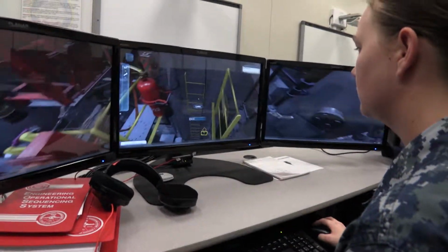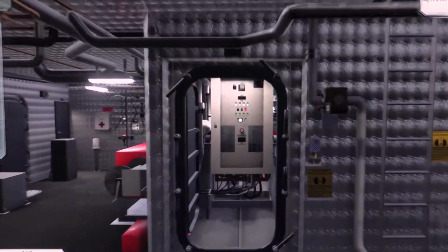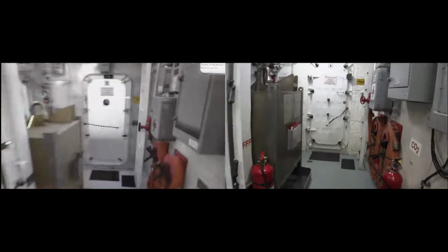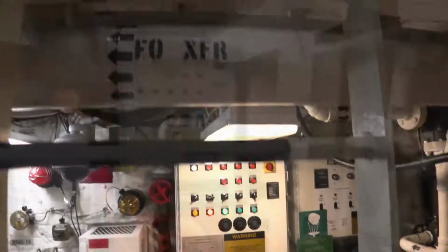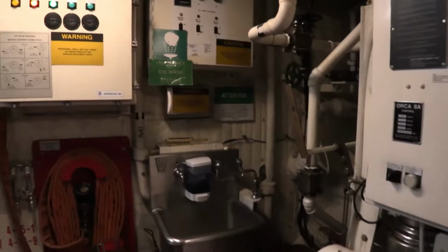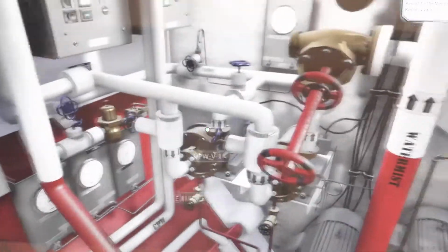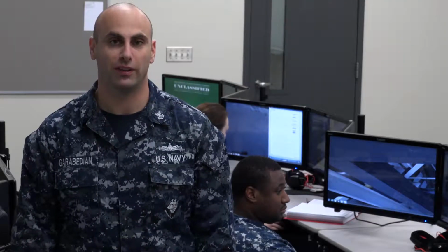It's extremely thorough. What we have is the LCS-1 variant and the LCS-2 variant. Both variants within the IVSE replicate exactly what the ships are and how they look. The amount of detail that went into building these shipboard environments is extremely accurate. The valves are exactly where you will see them on board the ship as they are in the virtual environment, which gives that sailor that familiarity and that ownership of that space.